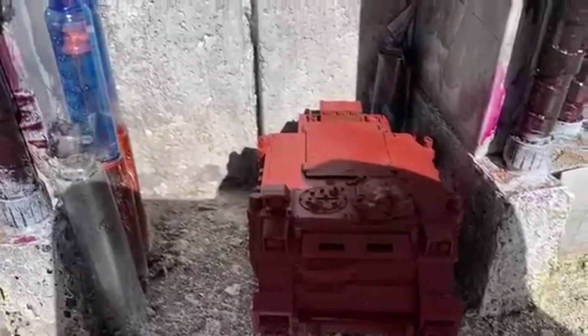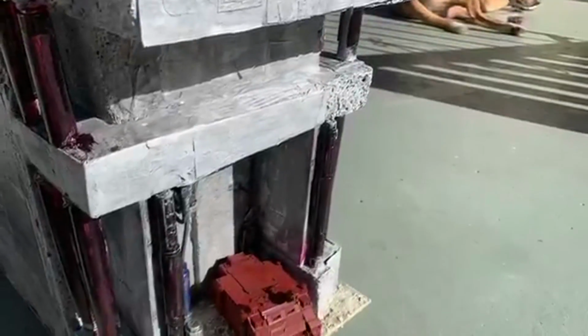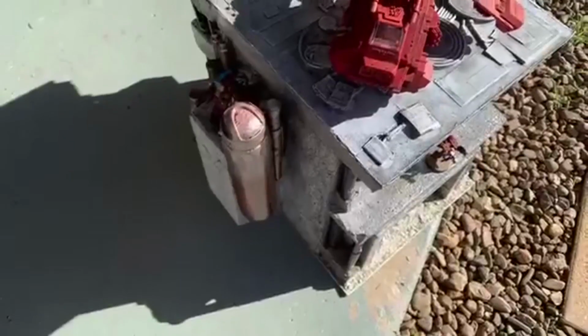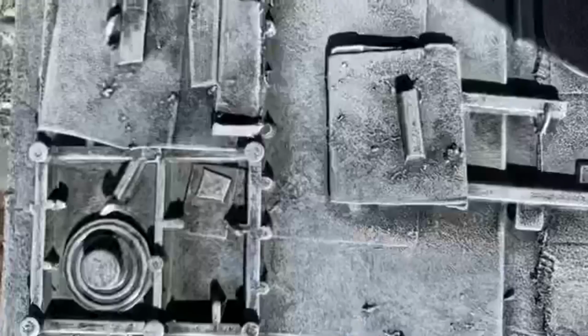I love the detailing that you put into it as well. Really well done. You can see you put a lot of work into it, and I think you should be very proud of this piece of terrain.